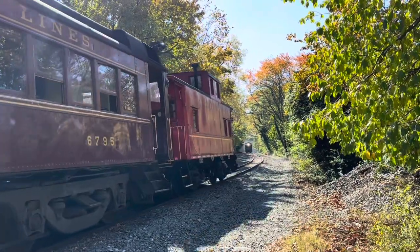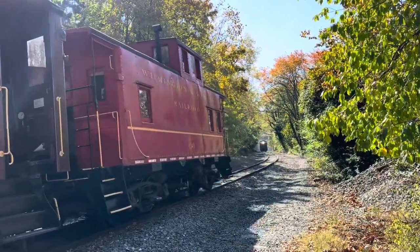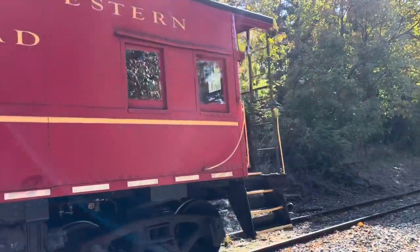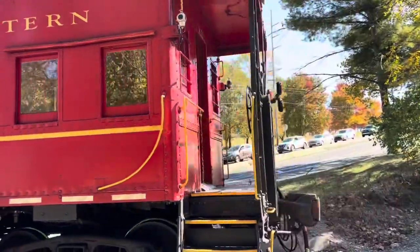On the 58th markers from the Marshallton shop is Baltimore and Ohio SW1 number 8408. We will be seeing the 8408 couple up to the train here in just a couple of minutes.